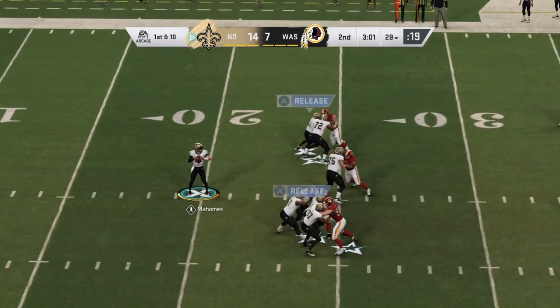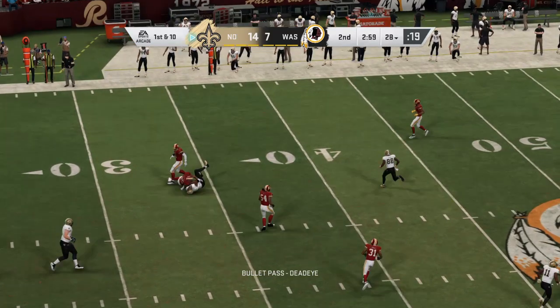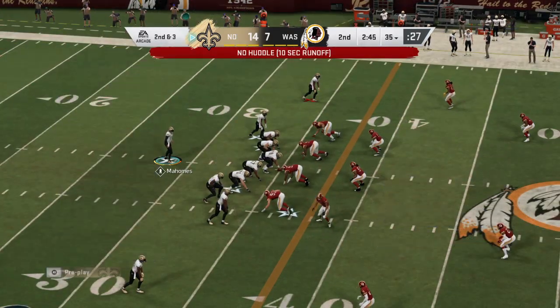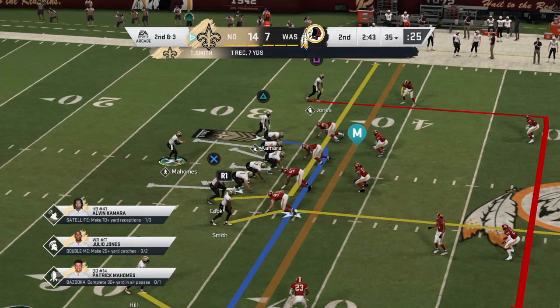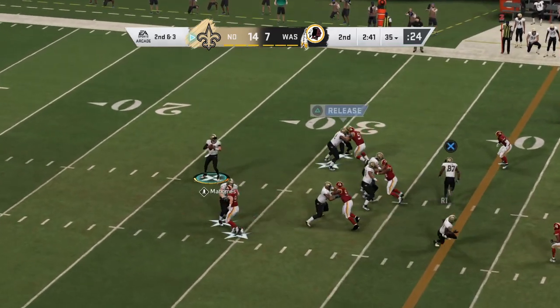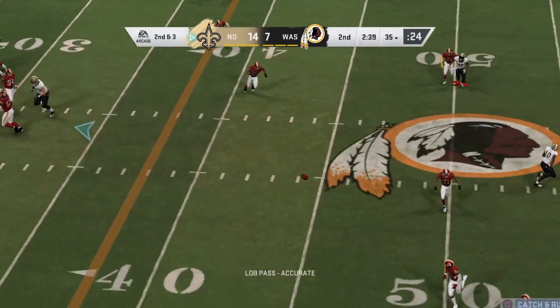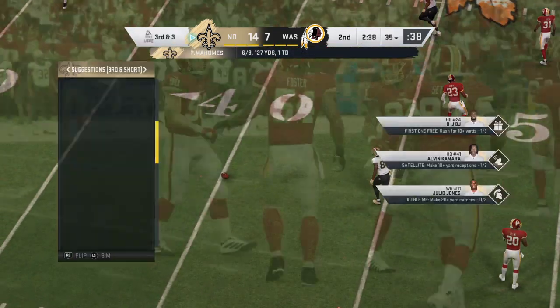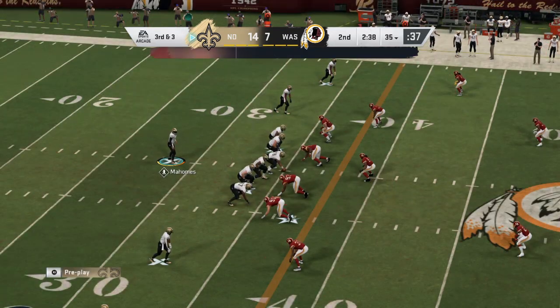On 1st down, Mahomes. He gets this one complete to Tre'Quan Smith. And he'll be stopped at the 35, but not before he picks up 7 yards. Throwing again on 2nd down. Mahomes trying to drop one in, but it's incomplete. Oh, man, that was close.